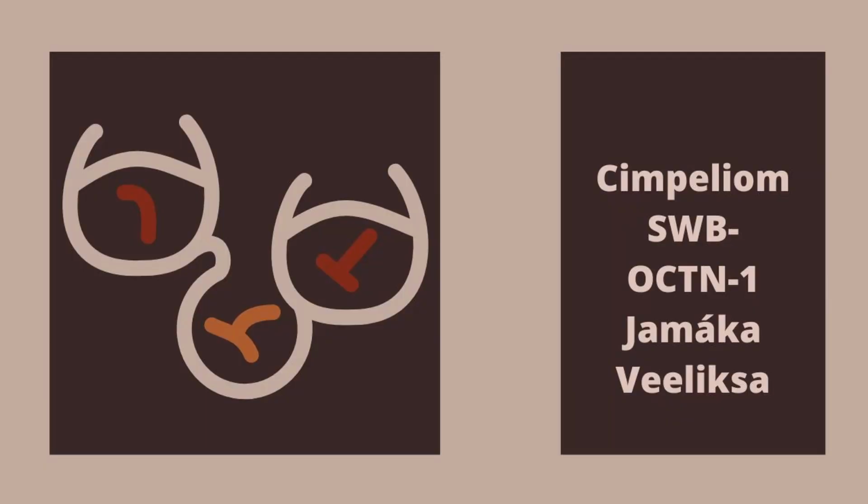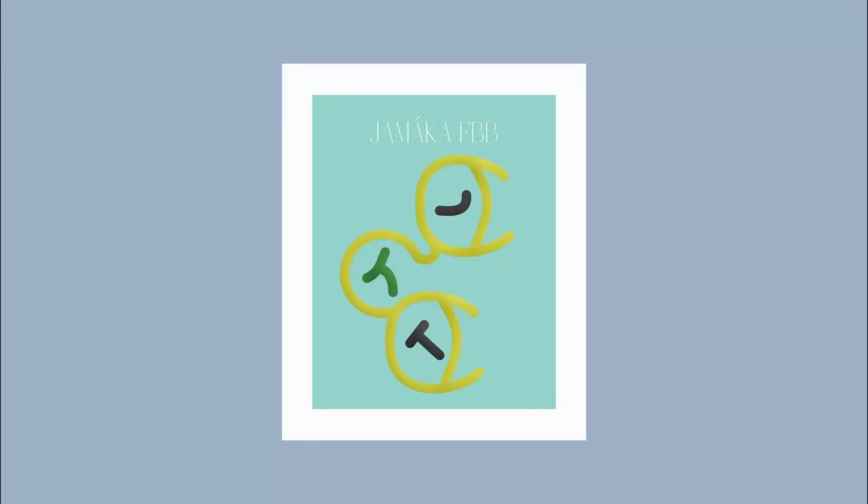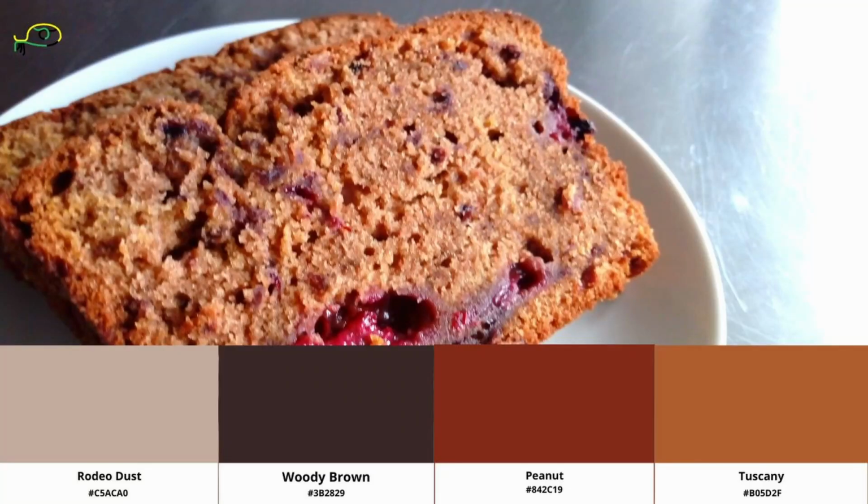Thirdly is Simpelium. This class is represented in colors varying from a change of 1 or more of the standard Jamaican flag colors, or a complete change of all 3 colors to other multicolor.